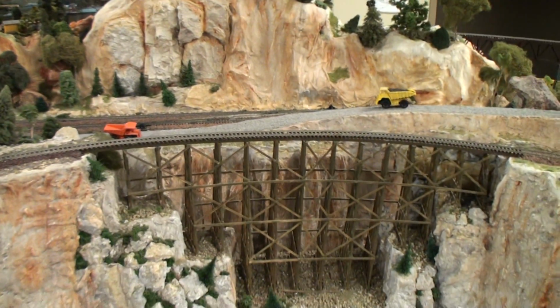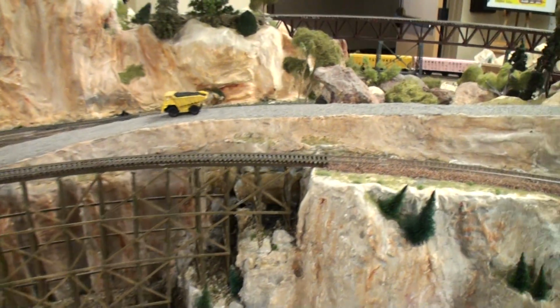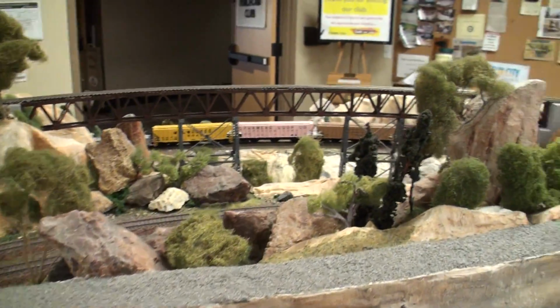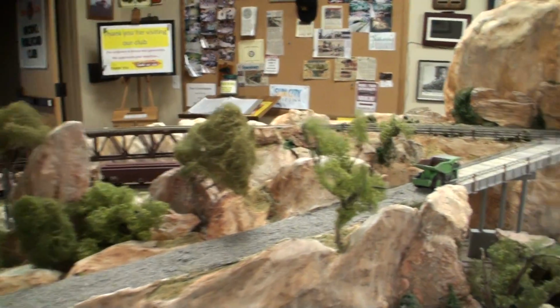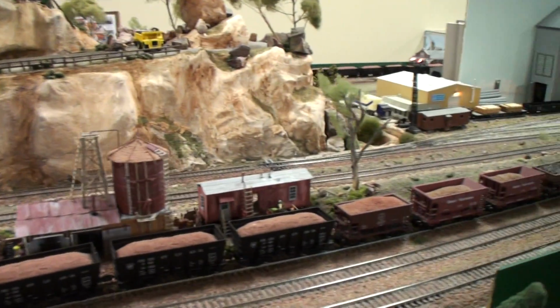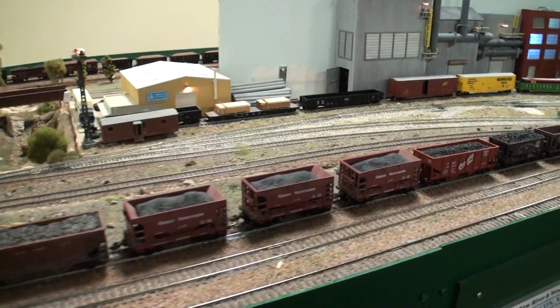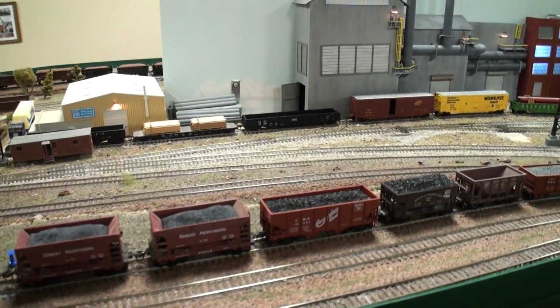Oh, the bridge looks great. Great bridge. Nice work. I like how these lines are elevated, and the main lines, and lots of little nooks and crannies to ride into. Well, railroads aren't one level. Right, exactly.